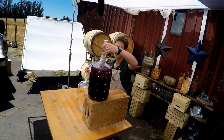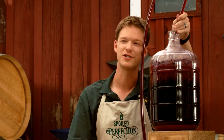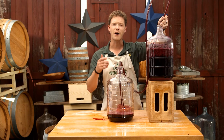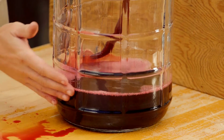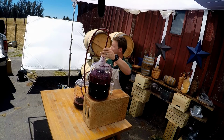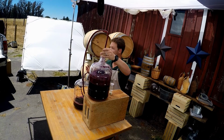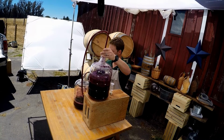We're gonna talk about how this tastes up against what we produce over at Adobe Road Winery. I'm gonna show you what a professional winemaking operation looks like, and then we're gonna taste this homemade wine against what we do at Adobe Road. And it's gonna be really fun. We're gonna talk about some of the differences between homemade wine and professionally made wine and how it ends up in your glass.